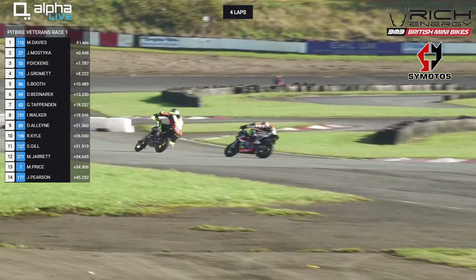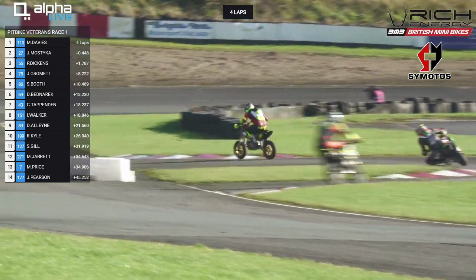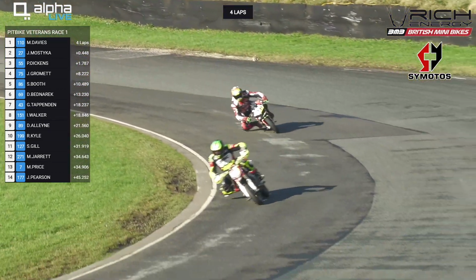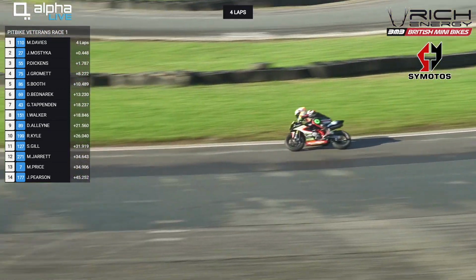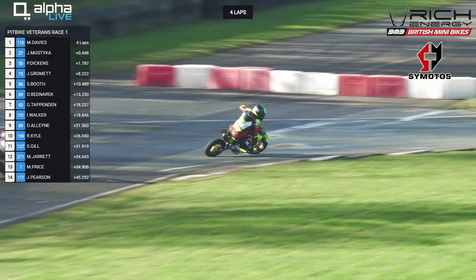So Mostiger's got to try and fight again now. Time is starting to run out here though for James Mostiger in second. Julian Groms, of course, 75, is in 4th place, so this should give Mostiger the lead in terms of the championship. But nonetheless, the racer's instinct, he'll still want to win this race.